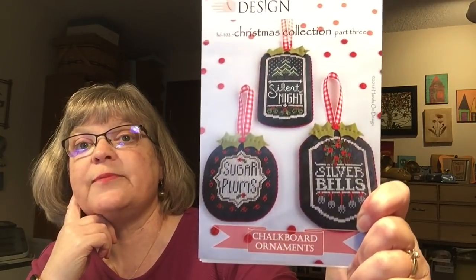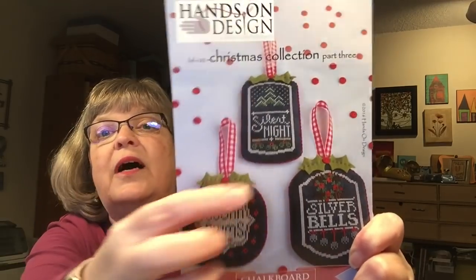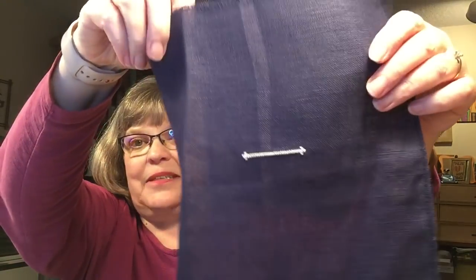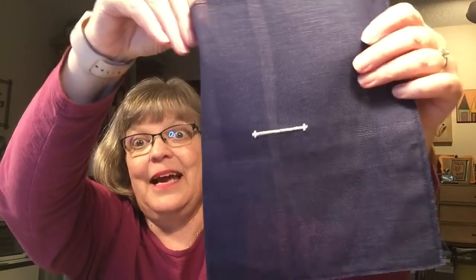Well, once I got those things finished off at the cabin, the other thing that I did was I was looking in this project bag, and I thought, what the heck do I have in here? Well, it turns out what I've got in here also is Hands-On Design, one of her Christmas collections. And so I started stitching that one, Silent Night, and it's not that much of a start, y'all. That's probably 20 stitches max, right?